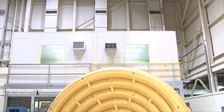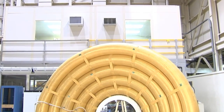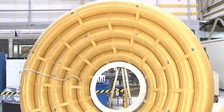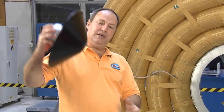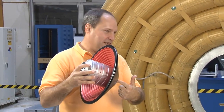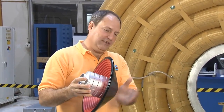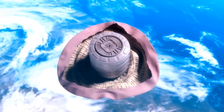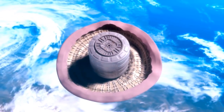Neil, explain where the payload would go in this structure and how it all works. Okay, this is what would be on the back side of the aeroshell. The vehicle would come in pointing in first by design. This is where our heat shield material is, the silicon carbide or the Nextel on this outer layer. Behind it are these bladders. But the payload goes right in the middle.